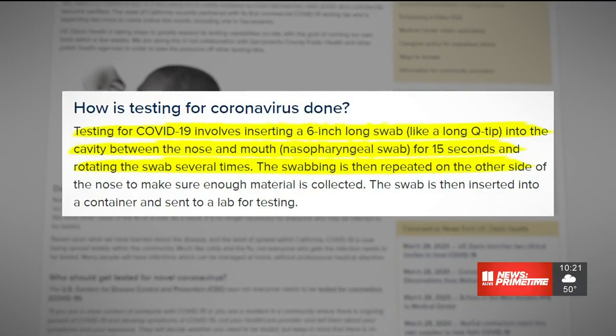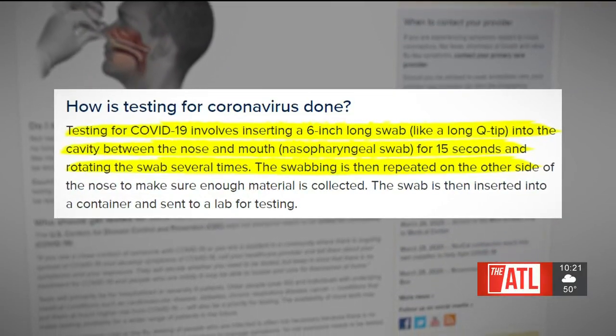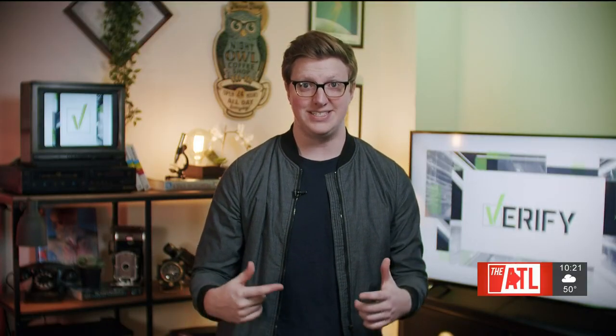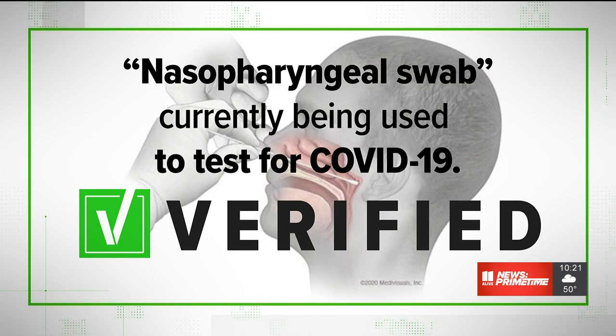If you're like me, you shivered a bit while watching that. But the reality here is that nasopharyngeal swabs are a common testing method for viruses, and it is the test that has to be done right now to test for COVID-19. UC Davis Health adds that it's a 6-inch swab that's inserted into the cavity between the nose and mouth. They keep it there for about 15 seconds while rotating it, and then repeat through the other nostril. So yeah, it's not pleasant to watch or get, but it does collect enough material to test for the virus. We can verify this photo is real and does show a nasopharyngeal swab test that is currently being used to test for COVID-19.